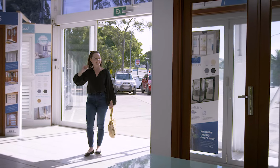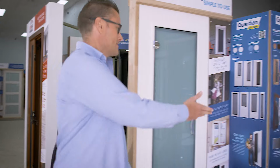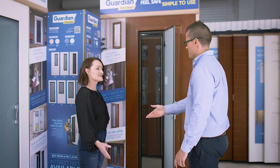Doors Plus is one of those brands that is the first thing that pops into your head when you think about doors. And we weren't really sure what style of door we wanted to use. We wanted something that was modern but made sure that it still fitted in with what our family needed. We have worked with Doors Plus before.